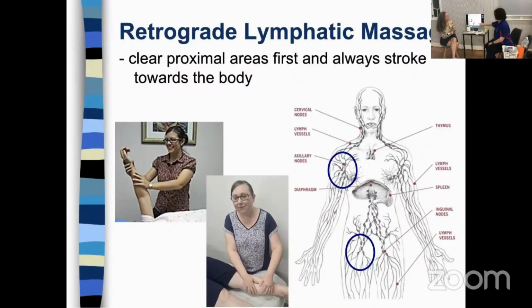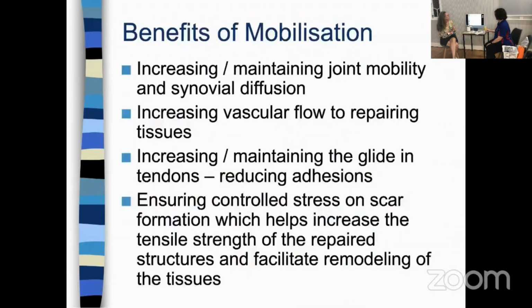So just thinking about these main nodes of the groin and the axilla and in the supraclavicular fossa. So just in there, middle of the collarbone, doing massage there. I have a theory that we should work on these every night, so we flush this system, so when our brain wants to flush things out, it's got somewhere to go. And there's some interesting research that talks about the importance of flushing our brain each night, and that happens when we sleep. So, okay, we've talked about the benefits of mobilisation.